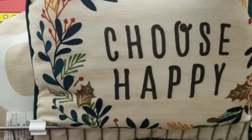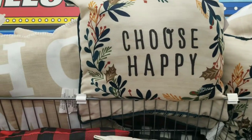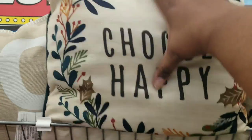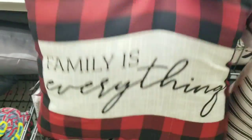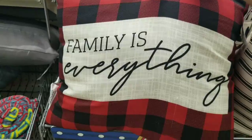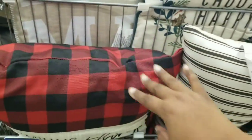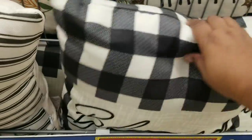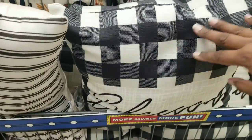Now, I skipped over to the plus section. Look what they have, a huge assortment of pillows. These are big overstuffed pillows. This one says choose happy with a nice fall design. And look, they're even starting to bring out the red and black check. It reminds me so much of the holidays. This one says family is everything. They also have the traditional black and white check. This one says blessings. This is a really nice design.